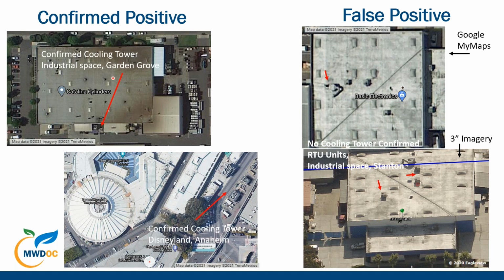So on the left here, you see we have sites that are confirmed positive. The auto-populated list predicted that they had a cooling tower, and in fact they did. This one on the top left, it's a bit hard to see. You have to follow this red arrow, but there is a small cooling tower down on the side of that building. You may need to zoom in or look at it from an angle to see it clearly, but it's there.